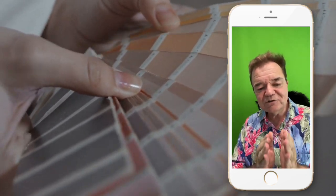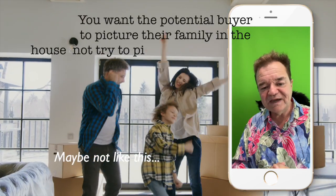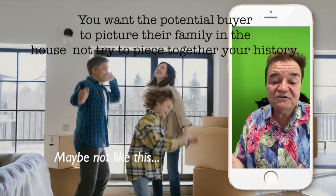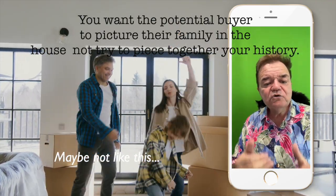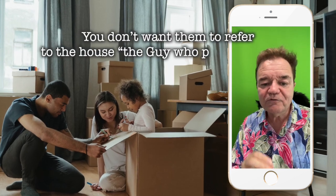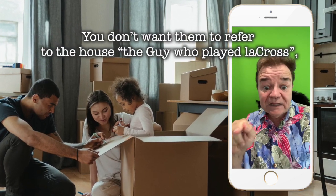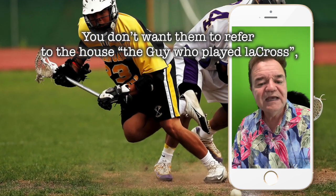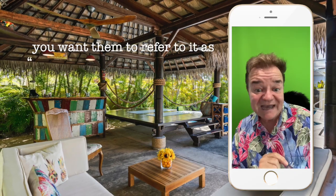You want the potential buyer to picture their family in the home, not just try to piece together your history. So remove personal items. You don't want them to refer to the house as the guy who played lacrosse. Rather, you want them to refer to it as the house with the large patio.